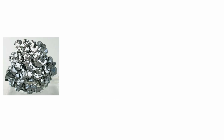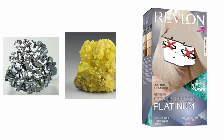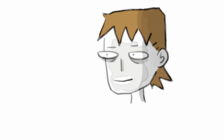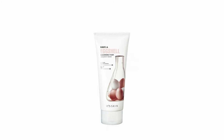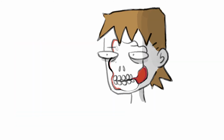Oh, and if you have some leftover lead, great. Mix that in with sulfur and you got yourself a DIY dye. And then you die, but you have blonde hair. And also, just to make sure we've used as many of the poisonous elements in the periodic table as possible, 16th century mercury pills were like super in. Make a face mask out of some eggshells, honey, rose water, and that sweet, sweet thermometer fluid.